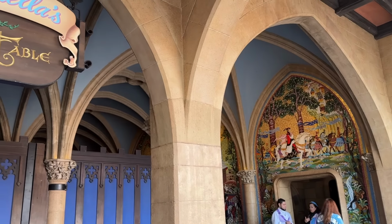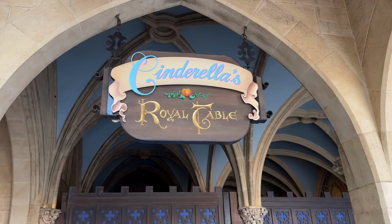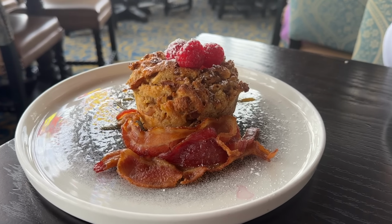Just across the way over at Cinderella's Royal Table, you might not be able to pile your plates high with endless breakfast buffet offerings, but you will be able to dine on elevated brekkie cuisine inside Cindy's Castle, which might make it an even better option, depending on what you're looking for in a morning meal. To be honest, the team and I are actually bigger fans of Cinderella's Royal Table during breakfast time than we are during lunch or dinner.